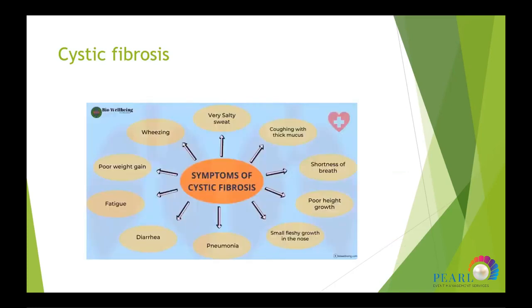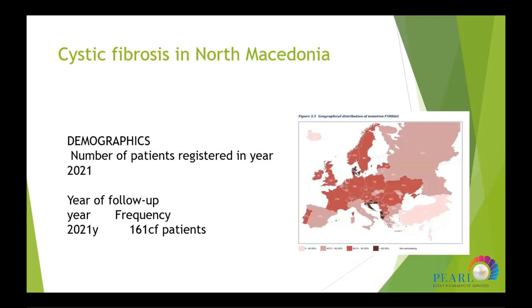What is the most characteristic for these children? They are salty, so mothers can diagnose it. So doctors, I'm not waiting for that. And in 2021 we had 100.